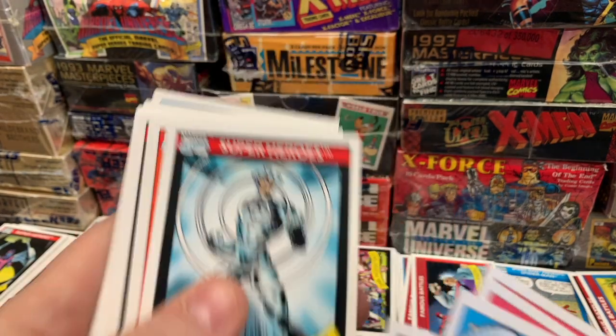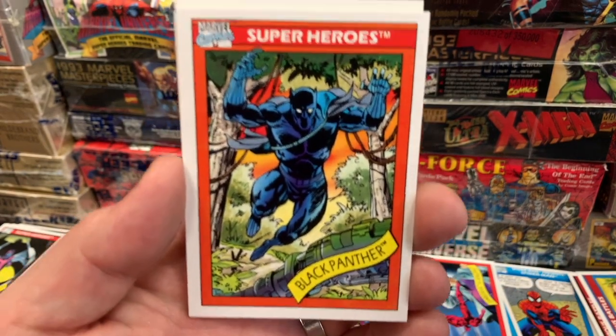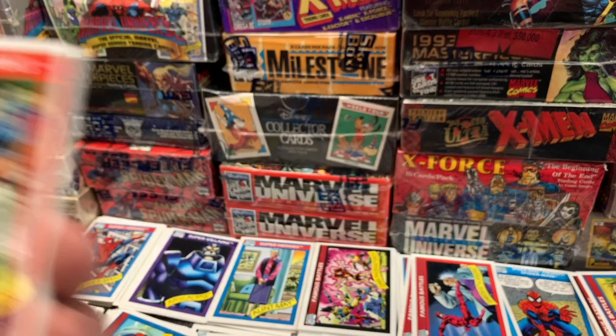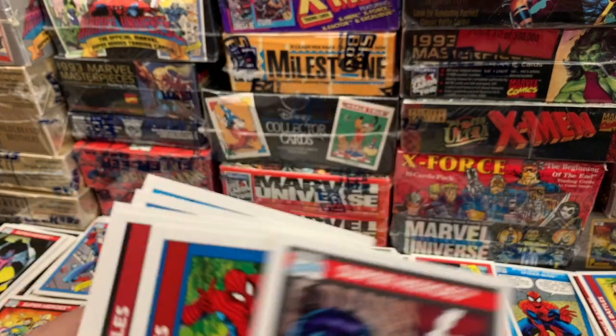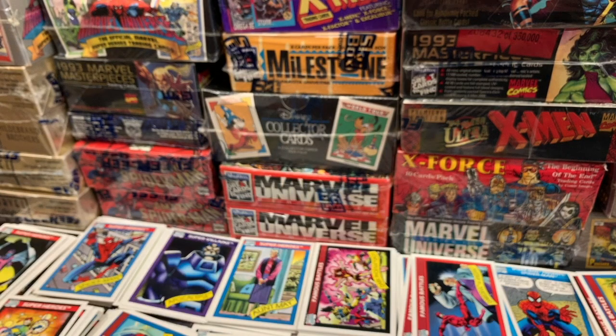It's funny. Hologram packs always have such a random mix. But like this Black Panther card, that is pretty centered. It's more centered than others. So that might be one we choose to send in quicker. Because again, we don't know how many people are going to like this.